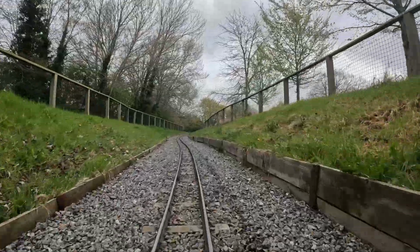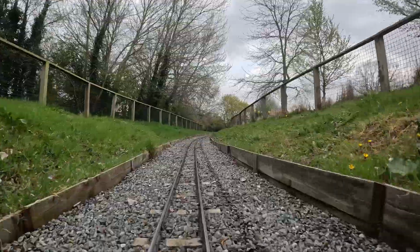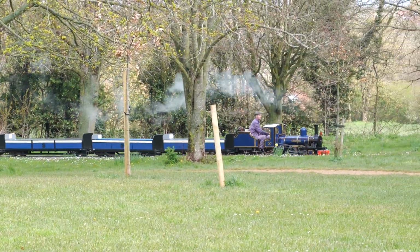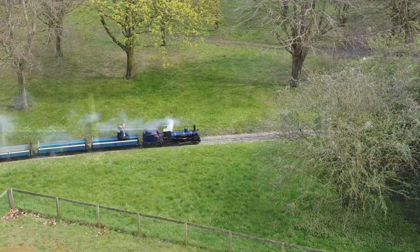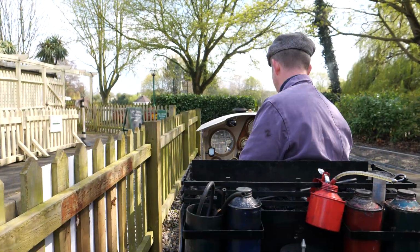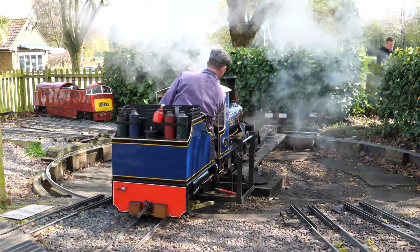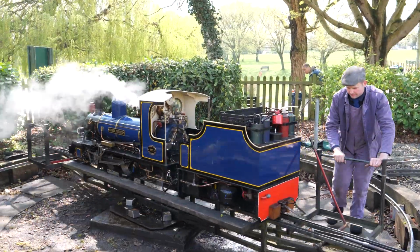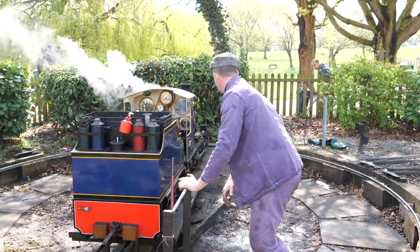The trains leave the terminus and travel clockwise around a half-mile loop via the parkway back to the terminus, with the whole journey taking around a few minutes. Once back at the terminus, the locomotives uncouple from the coaches and pull forward onto the turntable, where they're spun around onto a free line back through the terminus so they can run around back onto the coaches ready to go again.